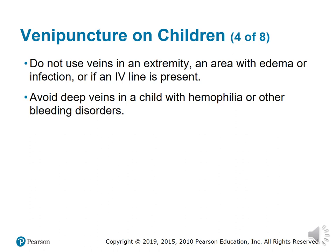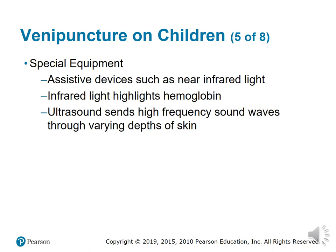Of course, like with adults, we don't use veins that are near or on an IV arm. We always avoid deep veins in a child, especially one who has hemophilia or any other bleeding disorder. We try not to use those deep veins because it takes them longer to stop bleeding, because they're hemophiliacs, meaning they're free bleeders.